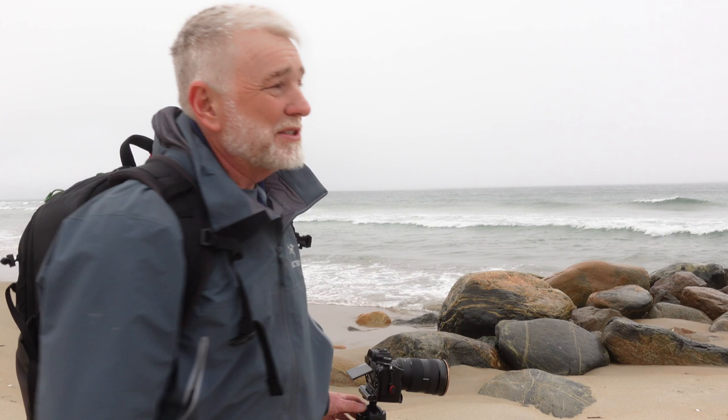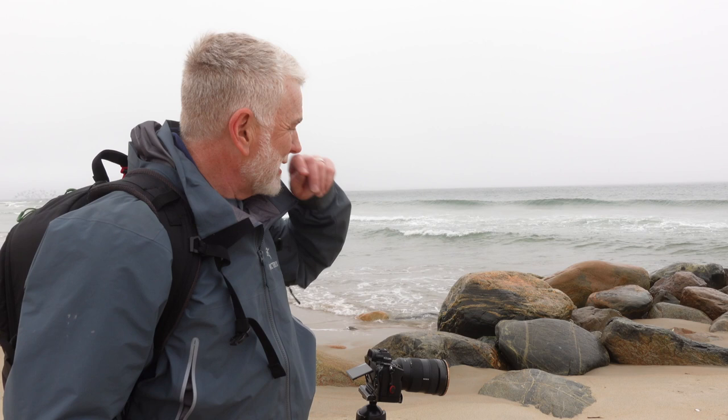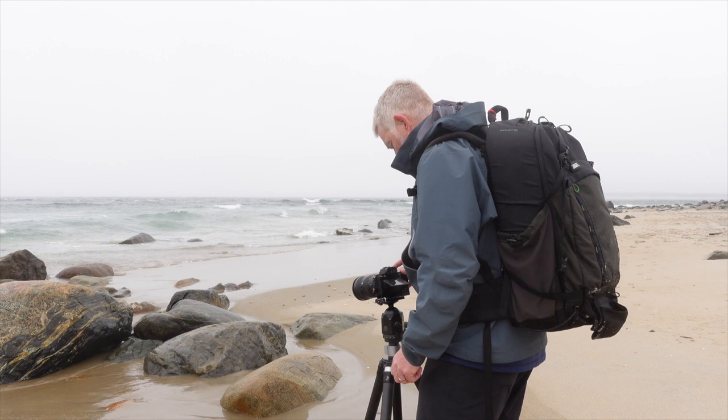And plus, this is really an amazing, magical place here. And so I'm babbling away because I'm waiting for the tide to come in just a little more, but it's getting close. And the tide's coming up to the tip of these rocks. And, well, let's just hope we get something here.